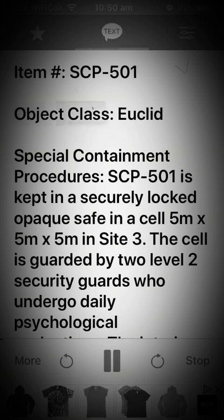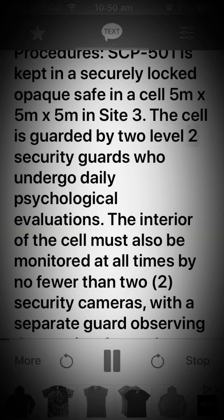SCP-501. Object Class: Euclid. Special Containment Procedures: SCP-501 is kept in a securely locked opaque safe in a cell 5 meters x 5 meters x 5 meters in Site 3. The cell is guarded by 2 Level 2 security guards who undergo daily psychological evaluations.